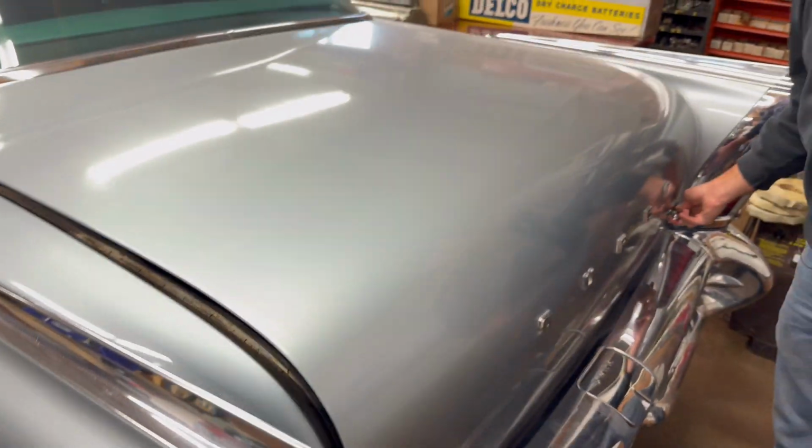So anyway, pretty cool car. Definitely excited to see it back on the road and ready to get this thing back out and cruise it around a little bit.